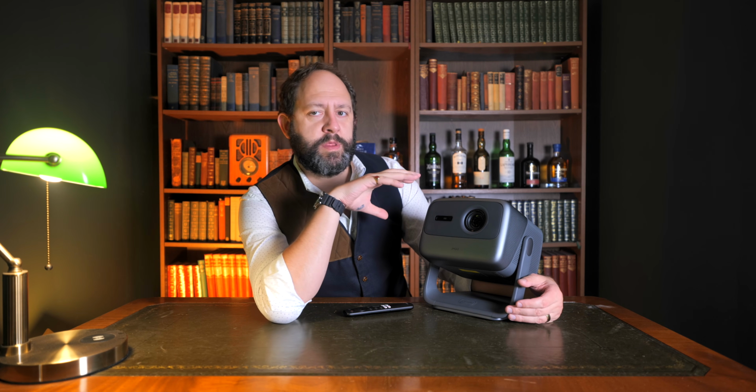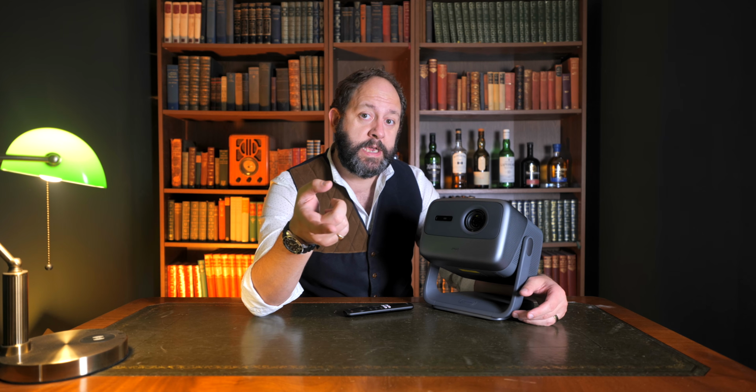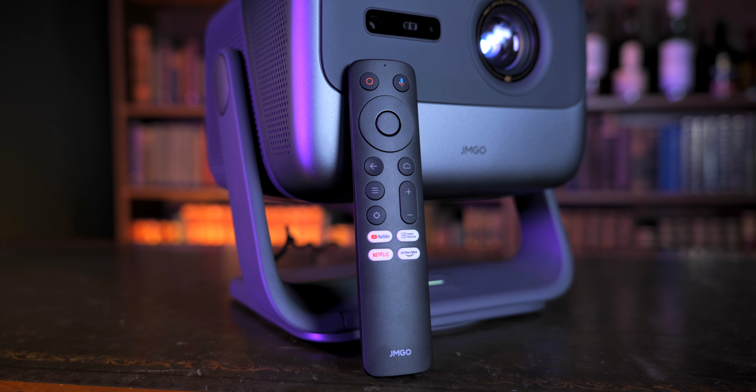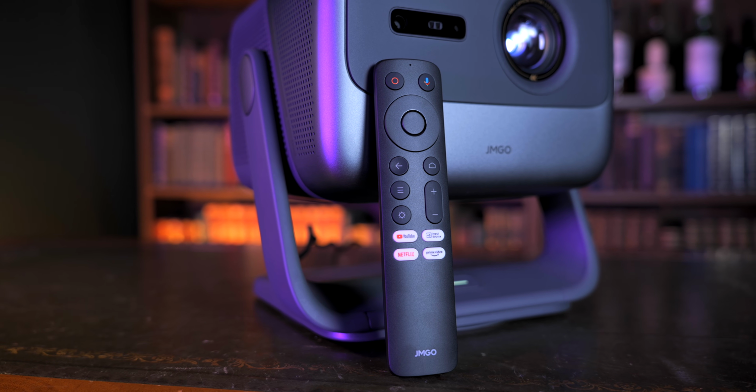Now, there are a couple of other interesting hardware specs as well with this, such as the fact it has Bluetooth 5 and Wi-Fi 6. And having Wi-Fi 6 on a projector like this is actually a rarity at the moment. Maybe we'll start seeing more in the near future, but it's good to see at least JMGO are thinking forward with this and putting in a technology that ultimately helps create a faster streaming and connectivity experience.